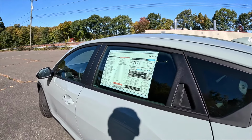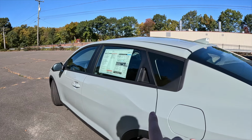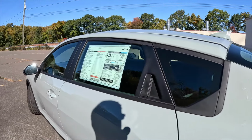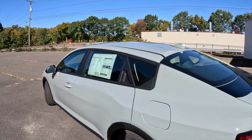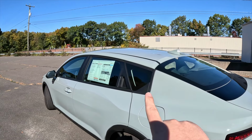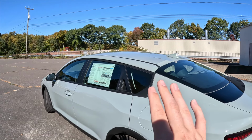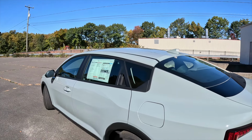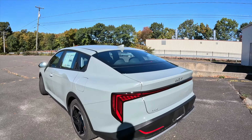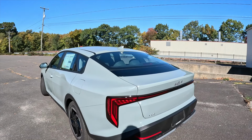If we take a look back further, where is the door handle? It's usually right about there. It's actually in our pillar, so you can open it up right there. Very interesting. And we have this really hard body line that goes all the way up to the roof. Kind of a 90-degree angle there. It gives it a really, really interesting look at this corner of the car. Just really quirky styling all the way around on this car, and it flares it up a little bit in an otherwise kind of boring segment of smaller vehicles.